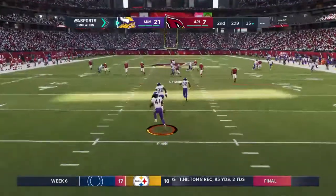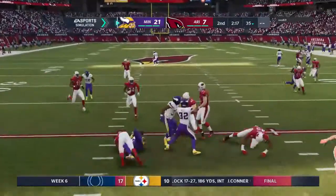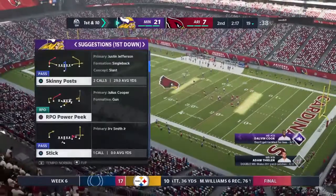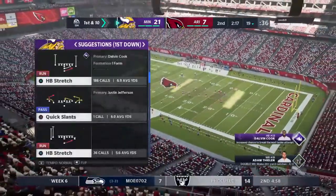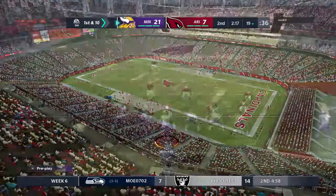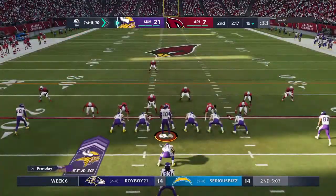Takes this about 5 yards deep. And only able to get this to the 19, so probably should have opted for the touchback. 19-yard line. Here are the Vikings now to start their next drive.